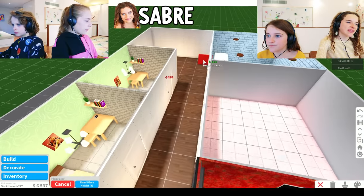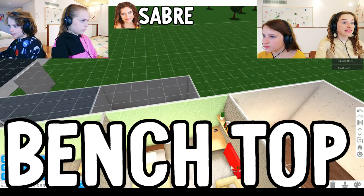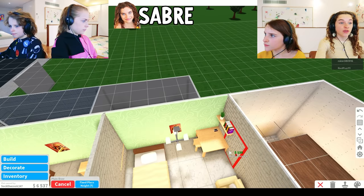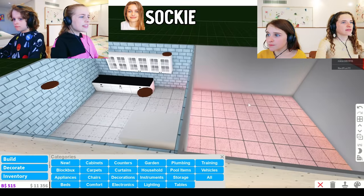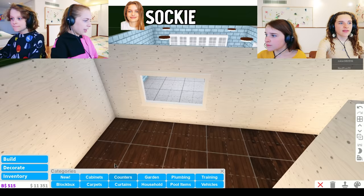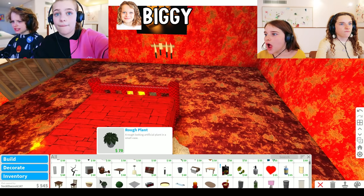Yeah. So this is the average hospital bed. Alarm, bench, this is where you can bring them up their hospital food. What's this? Is this meant to be a cafe or is this meant to be a toilet? You didn't just say that to someone. Because this was meant to be where the toilet is. No, that's the toilet. Oh, the one next to it? Yeah.